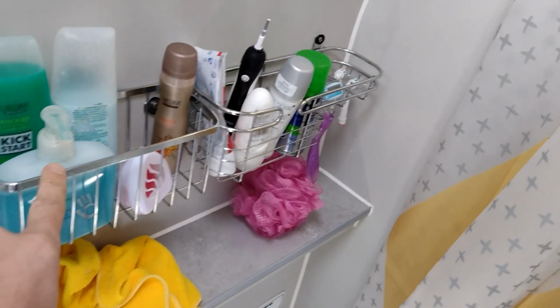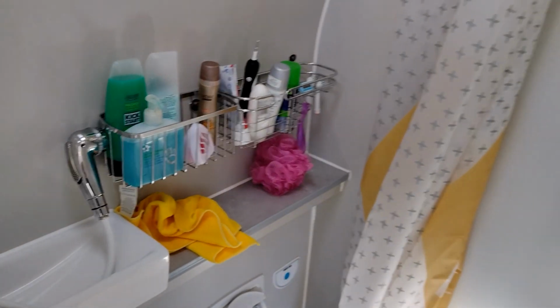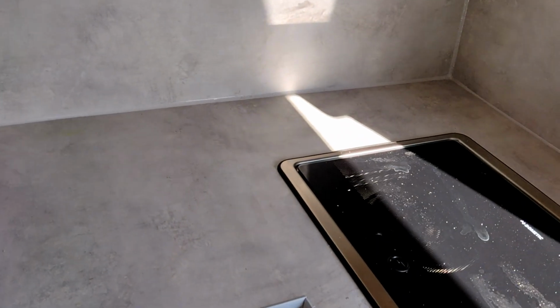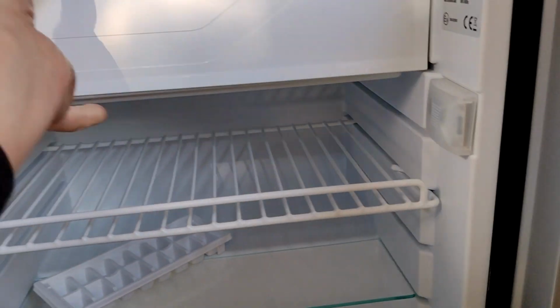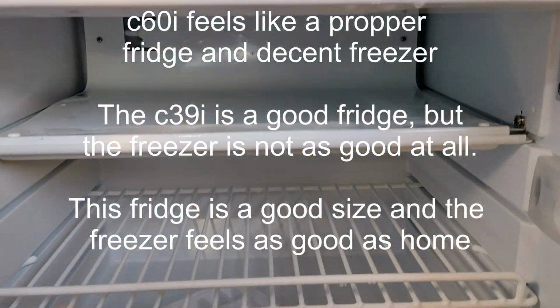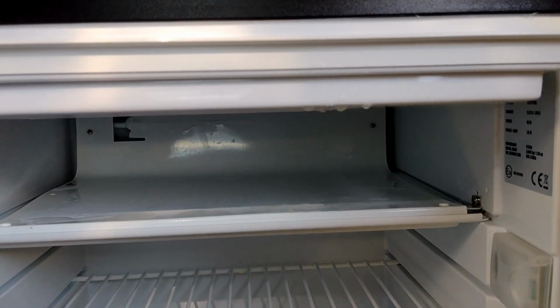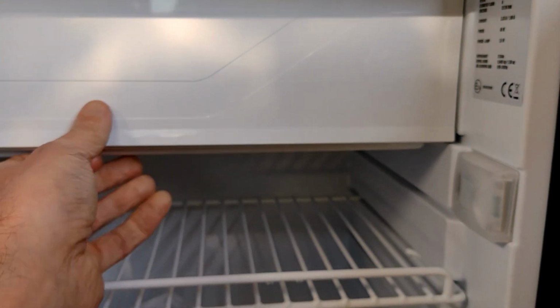The racks and stuff, they work really well. Nothing jumped out or rattled in there either. So they're really the only changes we need to make. The only other comment is the freezer box in the fridge, which is the C60i, which obviously we need to defrost. It's a really thick one, so it's very well insulated, so that got down to really low temperatures. I would say -20 or so. It was as good as a home freezer, so that's a vast improvement on the first van we had.